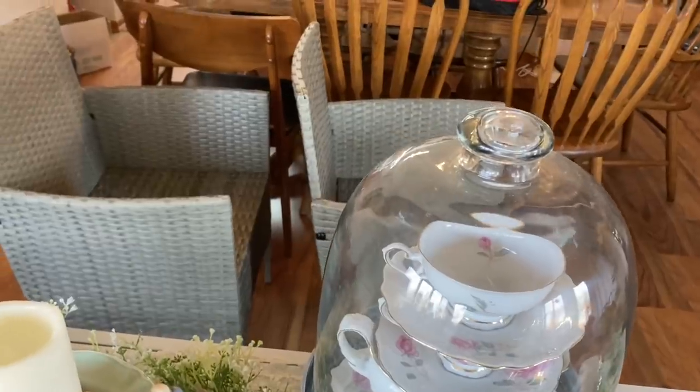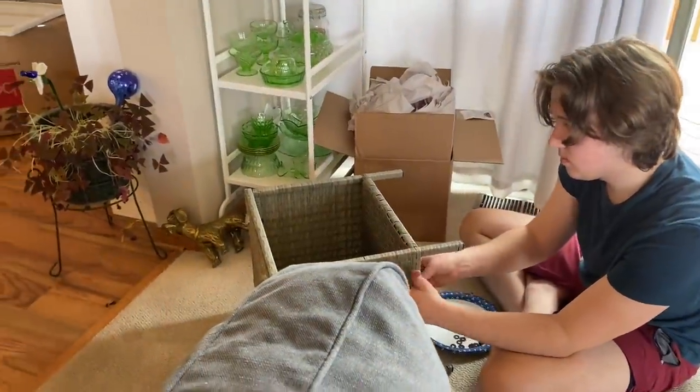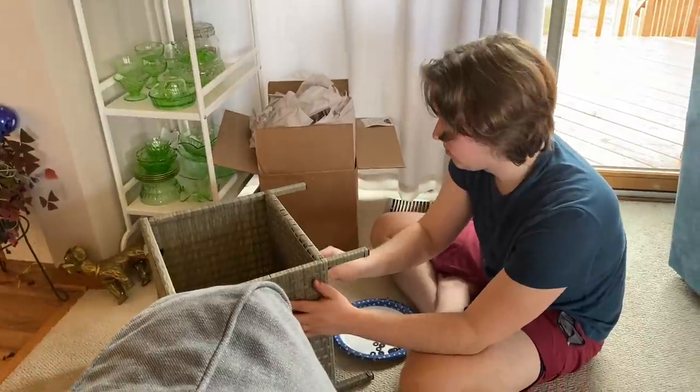Oh, here's the chairs. Aren't they nice? I'll show it to you when it's all set up, but I'm really pleased. I think the set, how much was it, Gabe? 130 or something? It was not a lot of money for three pieces of furniture. Quite pleased. Good job, Gabe. Thank you. Give a smile, Gabe.